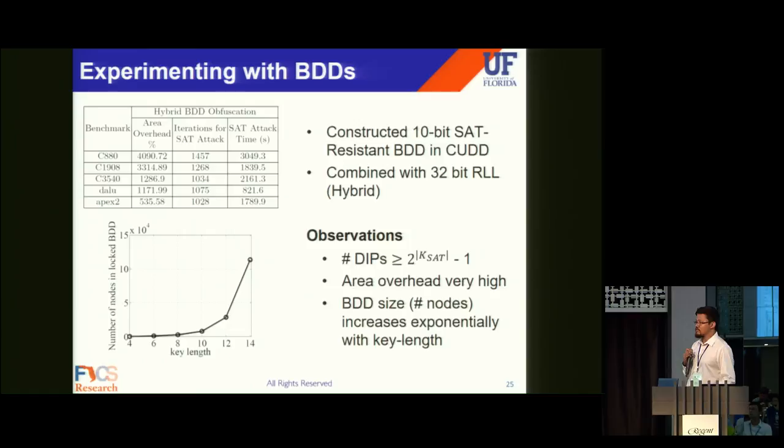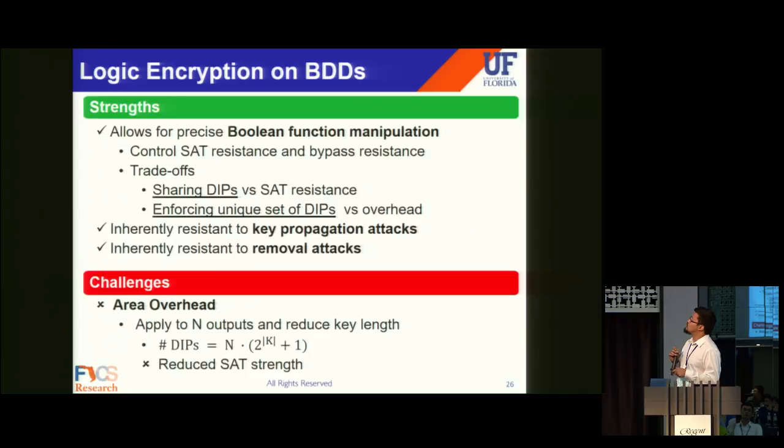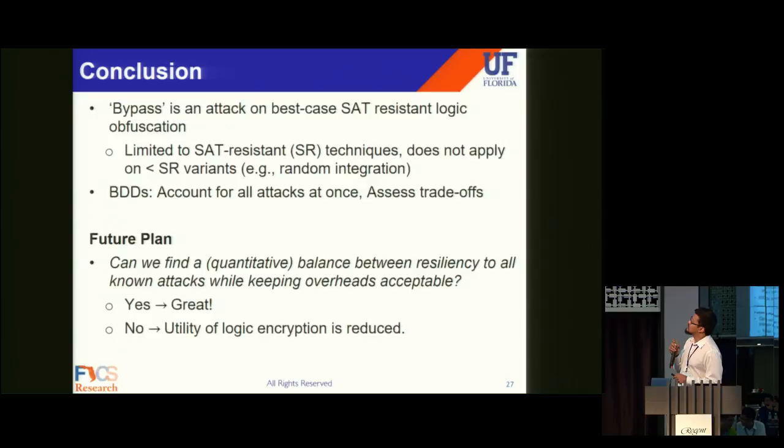And what are the strengths? If you do BDD-based locking, you do Boolean function manipulation, which means you have precise control over whatever input patterns you want to share, these DIPs. You can also enforce a unique set of DIPs and trade them off with overhead. One thing to note is if you do functional locking based on BDD, it's going to be resistant to key propagation attacks, because the basic premise is if all the key gates are convergent, then you won't be able to use ATPG tools to isolate the keys. Obviously, one of the challenges is area overhead. You can partition your BDDs and do selective locking, but that is going to be traded off with reduced SAT strength.